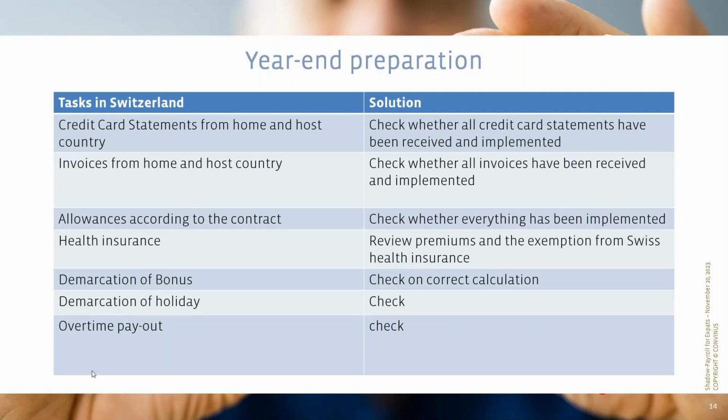Health insurance: most likely, if he is an assignee from the US to Switzerland, there might be an international health insurance policy, and the individual most likely had been exempted from Swiss health insurance. See whether that is really the case, and then international health insurance premiums definitely have to be added for tax purposes, and not just the ones for the family but also for the individual, because here in Switzerland it's a private thing and therefore it has to be added. Depending on what the amount is for, you have to check what the right approach is for tax purposes.